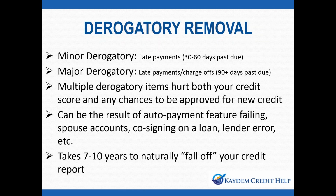Even if you don't have necessarily your personal credit built up, being in a good lendable position can assist in the personal rebuilding so you can get those business loans. Okay, so an important part about the derogatory removal, or the derogatories period, is it can be a result of minor issues like an auto payment feature failing, or it could be on a spouse's account or a co-signing of a loan, a lender error. I myself personally have co-signed for family members who didn't make a payment on time and didn't bother saying anything. These issues happen, but it can be handled. It's not the end of the world.